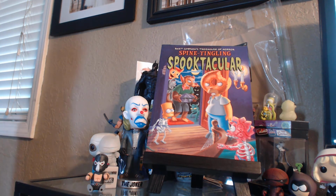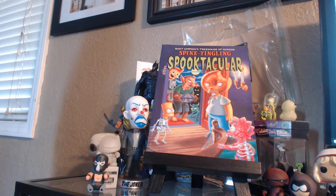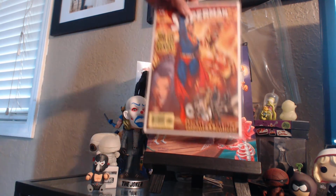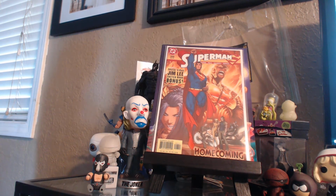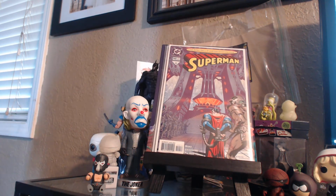I finally unboxed them. This is one from the Great Legend show. He has them all in Mylar, which is pretty freaking awesome. Jim Lee, Michael Turner cover, 203. Oh, this is awesome. So I got that one right there from 203 Homecoming. Dude, these are all Mylar. The Great Legend, awesome, bro. Awesome, awesome condition. Oh, this one's 98.